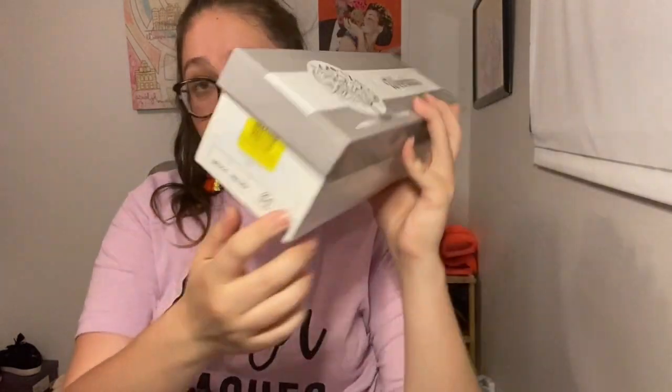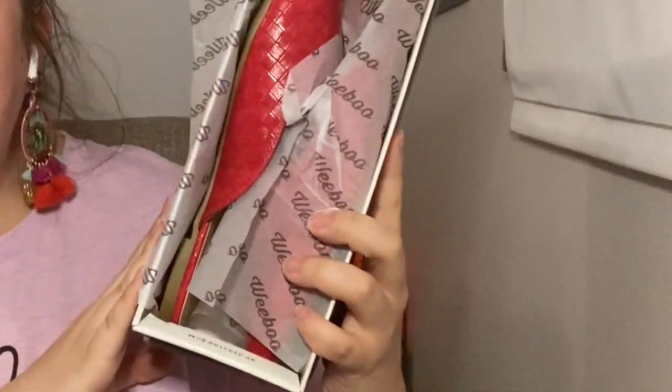So these are by Weeboo, and these are the Weeboo Red Quilted Beth Mule in a size 11 for $9.99. What do you got for me? Come on. Red, you could wear it summer. You can wear it fall. You could wear it winter. Well, okay, not winter in the snow, but winter, you know, especially if we're all inside still. You could wear it spring.